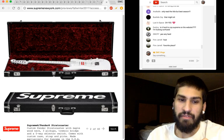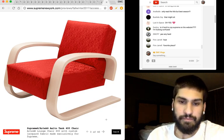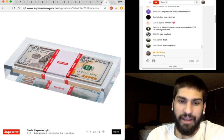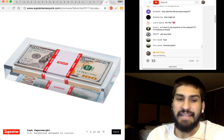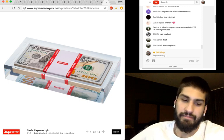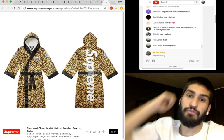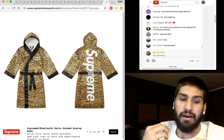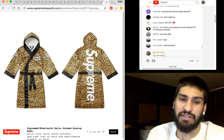I think the accessories are probably one of the best things that they've done. So this is probably going to be overrated, overexpensive, very, very expensive, which is not going to be worth it. But we have the Supreme with the FUCK all over. Cash paperweight. So this is a paperweight, like a glass brick that has money, supposedly money, stacked in it with a Supreme band on it. Again, that's basically like buying a brick. Supreme puts it on it, they sell it. This is going to be very expensive. If you guys don't know anything about the Supreme Everlast collab, those boxing gloves go for like $10,000. So I could definitely see this going for at least $1,000.